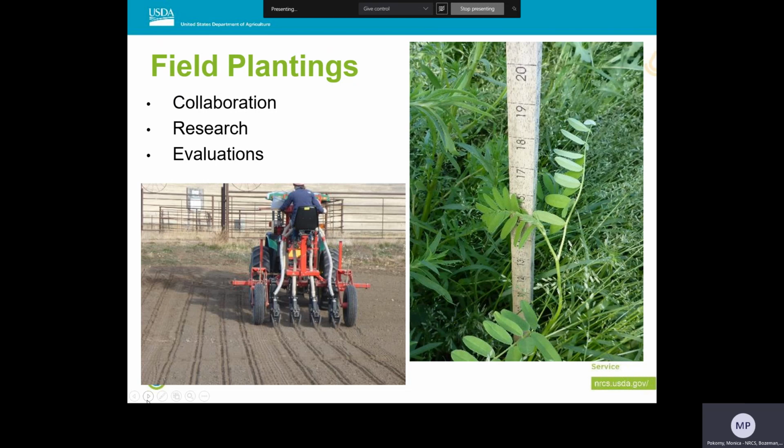land uses. So for a conservation planner, a field planting might be a good way to test a new species that you haven't used before in your service area. And for a producer, a field planting can be a good way to test plants or technology on a small scale before you invest in a large scale planting. With all of the information we gain from the field plantings, we use it to support our plant releases and provide guidance on those plants, and we can use these sites also as an educational demonstration site.